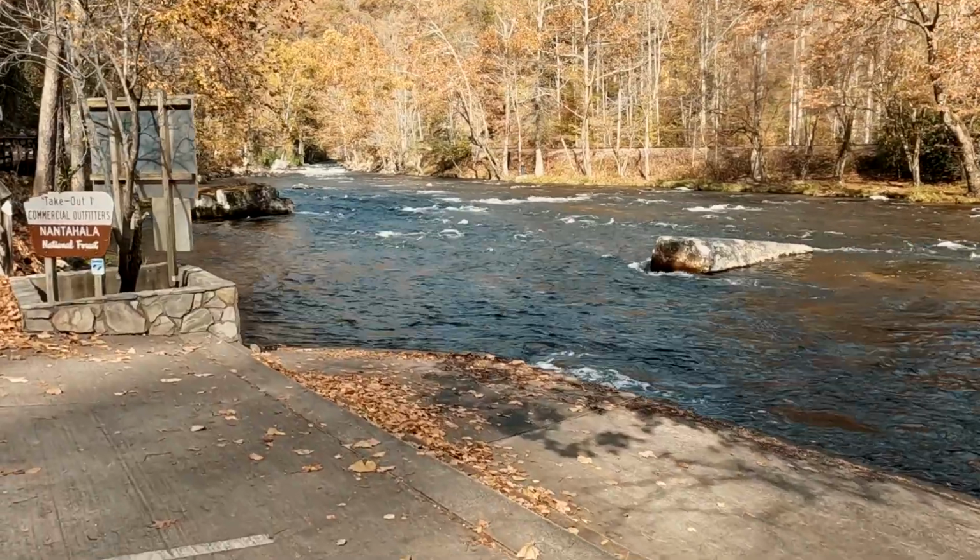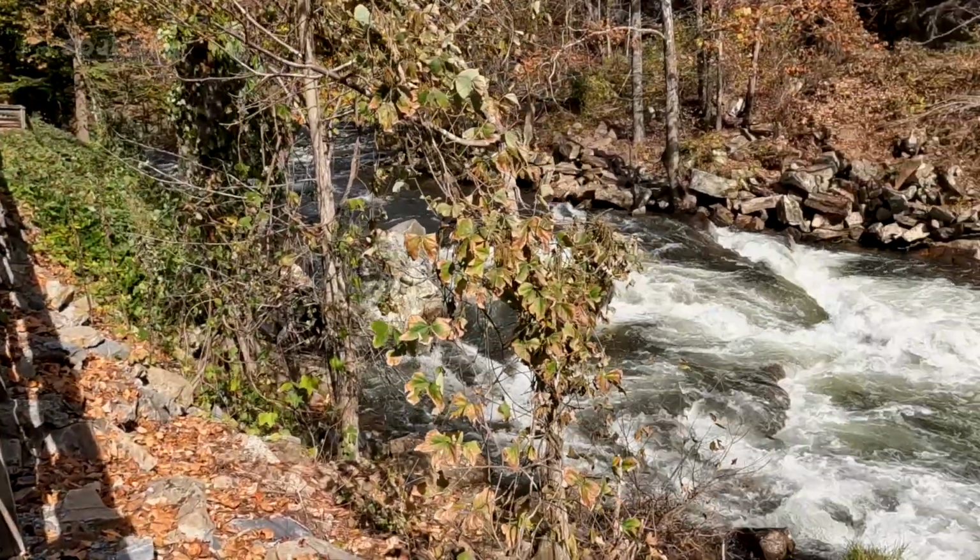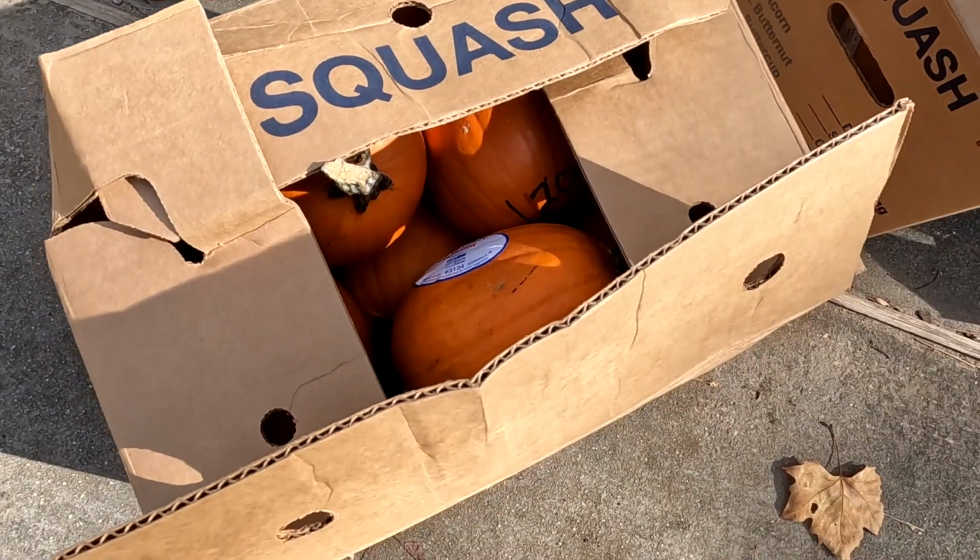So we're headed up to the launch site and just taking a look at the rapids that we're going to have to go over while collecting pumpkins. So we're getting ready to launch, and apparently a bunch of people didn't show up because of the freezing temperatures this morning. It was like 29 degrees, so they didn't want to get in the water, so I don't understand that.